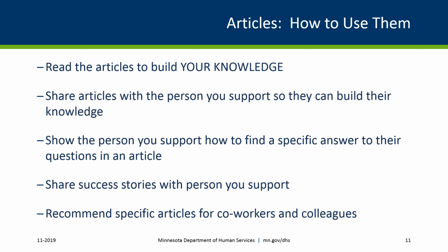So, how can all these articles support you in addressing questions about benefits and work? There are actually a number of ways these articles can support you. First, you can read the articles to build your own knowledge. You'll find the articles are packed with lots of great information. You can also share relevant articles with people you support so they can build their knowledge.